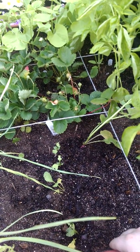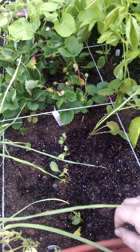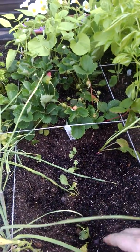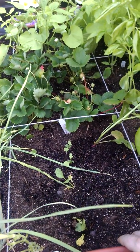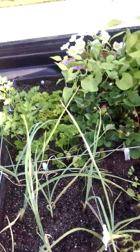But I've had the white icicle, the sparkling tip, and the cherry bell. So far the cherry bells are the ones that have done excellent in here. I can't really promote the other two. They're kind of weak, straggling along, not really producing much. I'll show you what I pulled out there, but the cherry bells have been just beautiful for me. So I'm all game for those in the future.